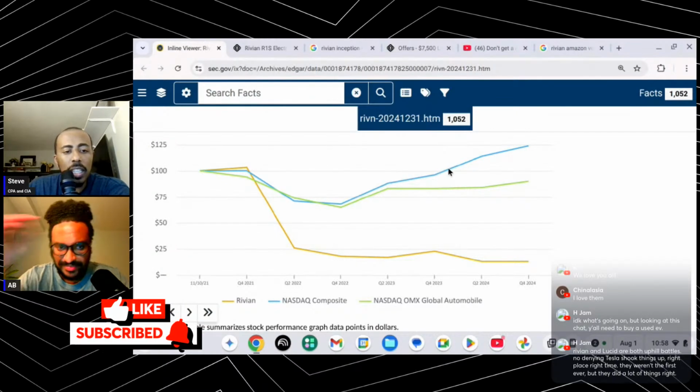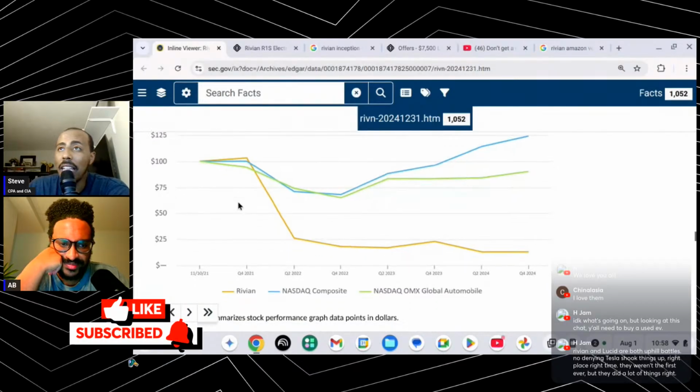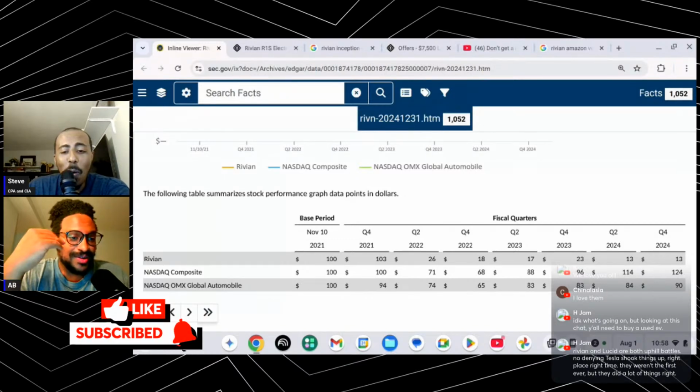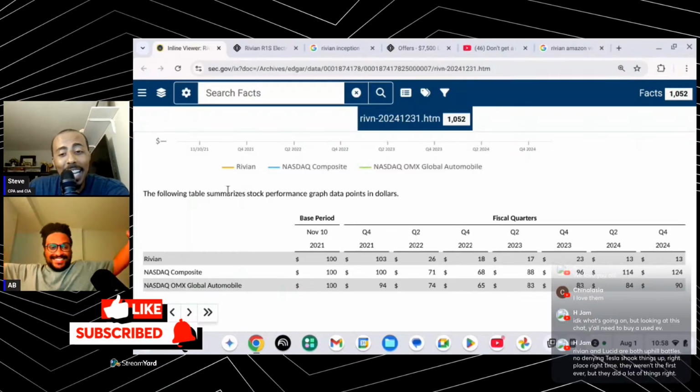But if you invested in the Nasdaq Composite, that money would have been 125. So an investment in Rivian would have cost you a loss of what, 75, $80, like an 80% drop. 70, 80% of your money would have been gone. If you had put 10,000 on it, you would have less than 2 grand right now. If you put 100,000 on it, less than 20 grand. If you put 1 million on it, you would have less than 200,000.